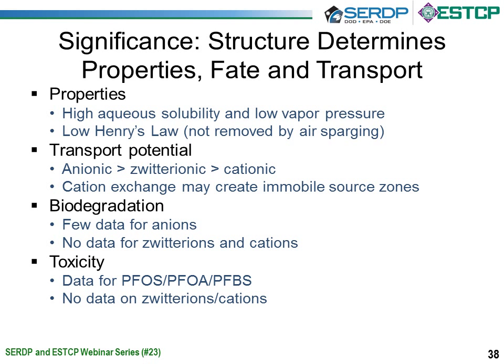They all exhibit high aqueous solubility, low vapor pressures, and so then you're going to recognize immediately they're going to have very low Henry's law potential. In other words, they're not removed by air sparging. In fact, others have demonstrated they stay behind in air sparged water, so we have to think about that in a mixed system. In terms of transport, I'll touch a little bit later, but anionics are readily transported, followed by zwitterionics, cationics. They may, in fact, be ion exchanging to create immobile source zones, something to keep in mind.